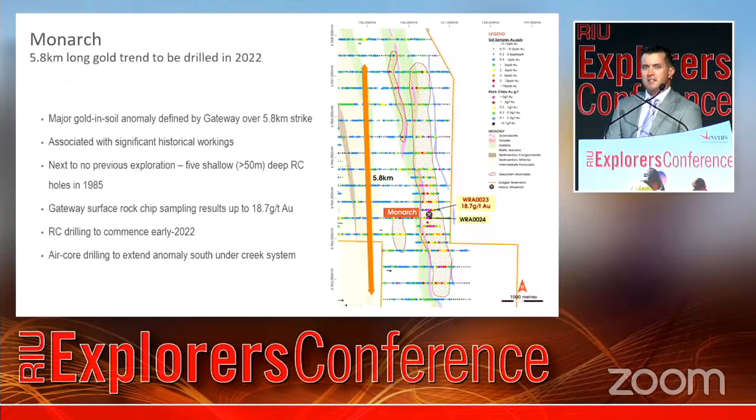Monarch, this is another great target. This sits a bit further to the east of Kashmir. This is in some slightly different rocks out to the eastern side. A lot of historical mining carried out at Monarch back in the 1930s. There's head frames everywhere and remnants of that activity. But really, there's been no exploration carried out there of any sort of note. There was 5 RC holes drilled by Herald in 1985, and amazingly, when we went back, nothing else has been done. So we put a pretty substantial soil sample grid out there.